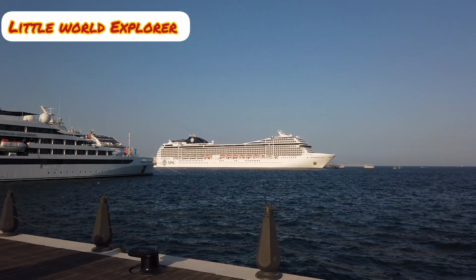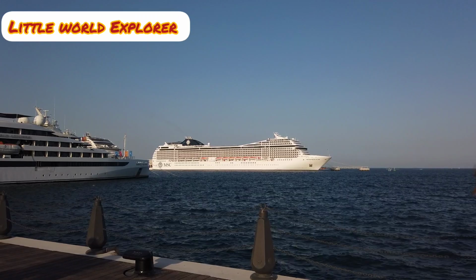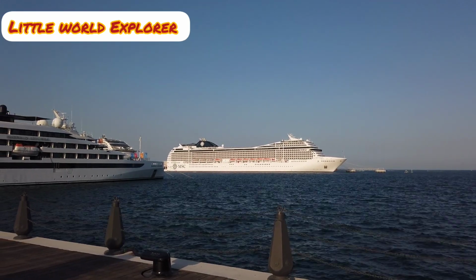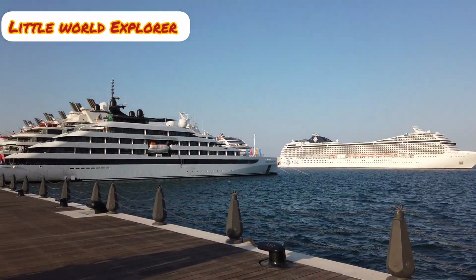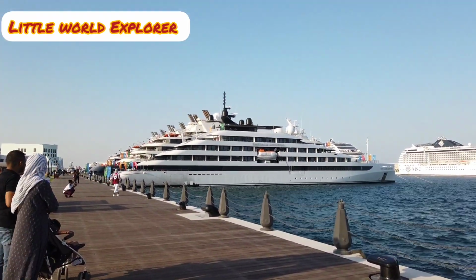The massive ship has 22 decks and 2,626 cabins, which means it can accommodate more than 6,700 guests at a time. The ship is designed with a yacht club, which is an area exclusive to VIP guests.